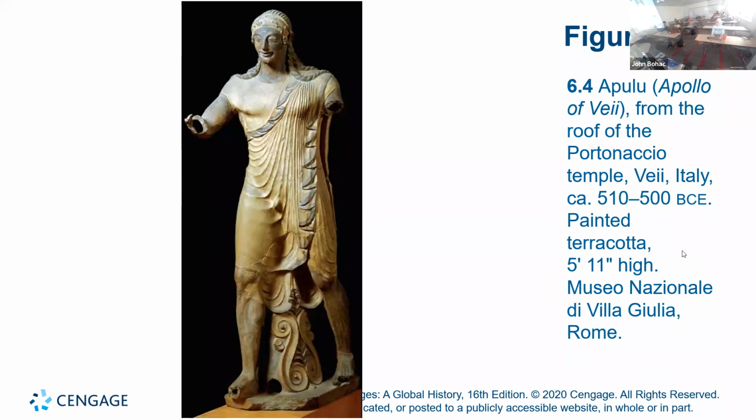But I want to point this out. It's actually the medium of choice, terracotta. See, this is life size, it's 5'11", painted terracotta. And you see most of the paint has worn off. Terracotta is really the most used medium in Etruscan art. And like every other culture, they use what is available. And so in Greece, they have tons of marble. In Egypt, they have tons of limestone and sandstone, and so on. And so anyway, terracotta, this is made out of clay.